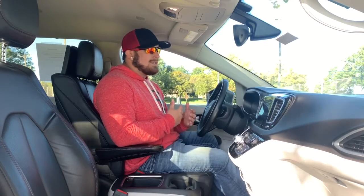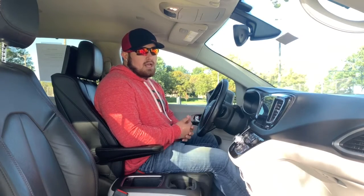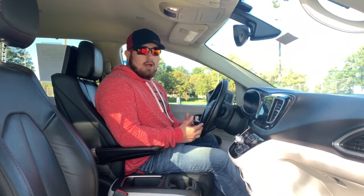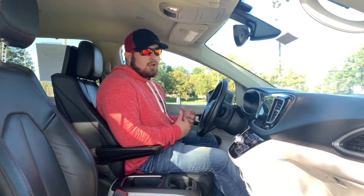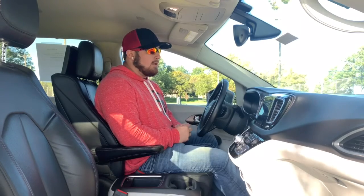If you're not familiar, your auto start stop is for when you come to a stoplight or a stop or traffic even, and you're sitting in traffic longer than 5 seconds and your foot is on the brake, your vehicle will shut off. And then once you release the brake, it will start back up. It's to save you gas, especially in the city. If you're in a big city, you're not sitting there idling and wasting fuel. It's to help the environment.